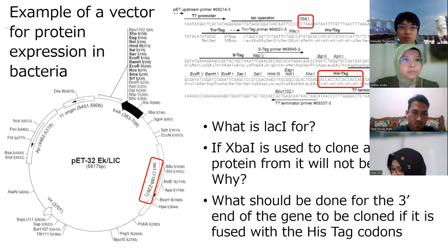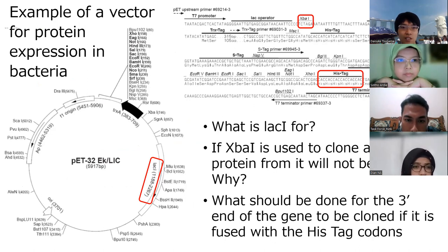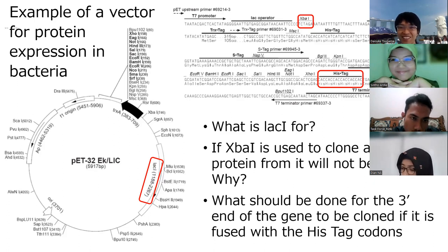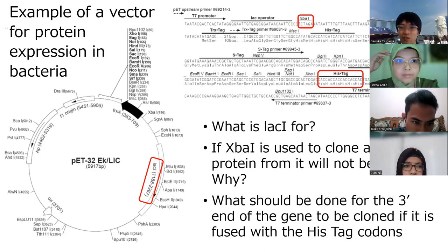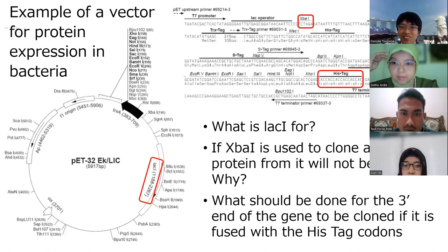Here is another example. This is a pET32 vector, an example of a vector for protein expression in bacteria. This is a kind of most difficult example, and that's why I showed this one. I was using this vector when I was a student, and I had several problems in understanding these features, and I had a practical problem in expressing the protein of my interest. So these are the questions relevant to those problems.